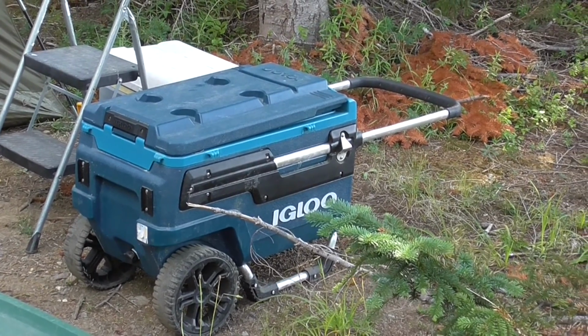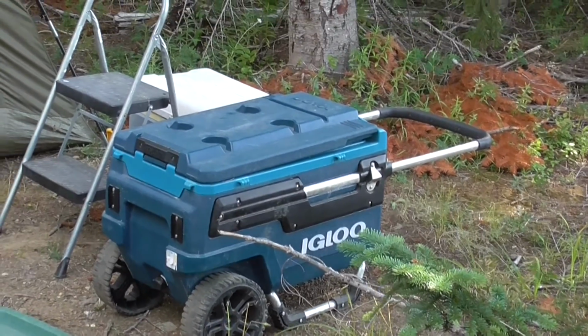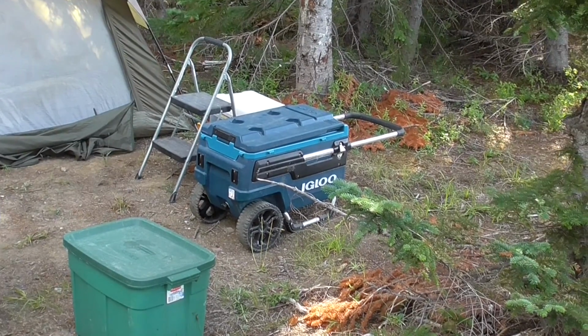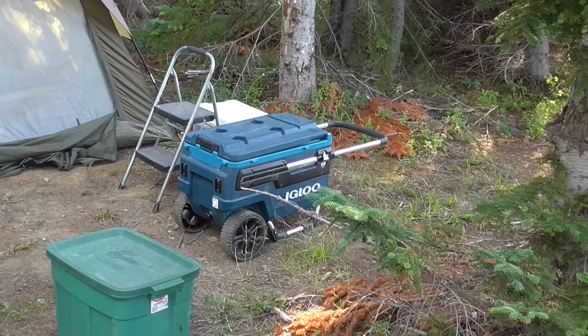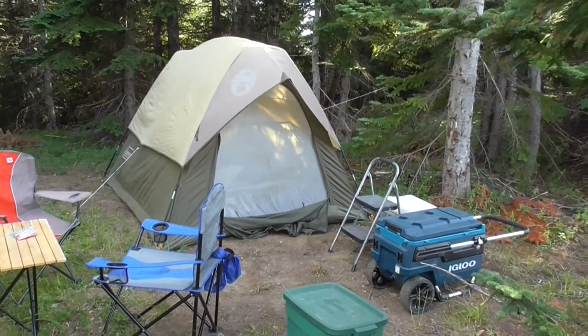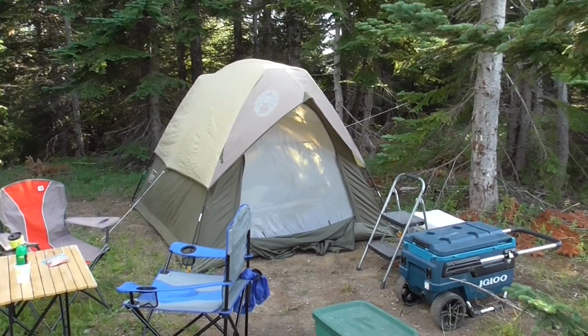We call it our R2 Igloo, fittingly enough. But it's been great for us. It really holds the ice great. And with the big wheels on it, I can take it, roll it down to the boat. I can roll it around the yard, you know, if we're having a party or whatever. I highly recommend that and that Coleman tent. We'll have to replace that tent probably some year soon, but so far it's been very good to us.